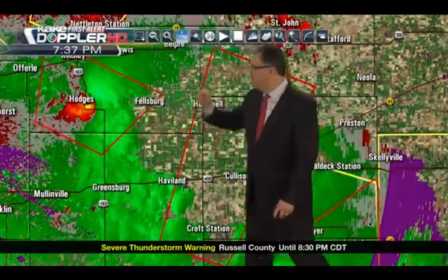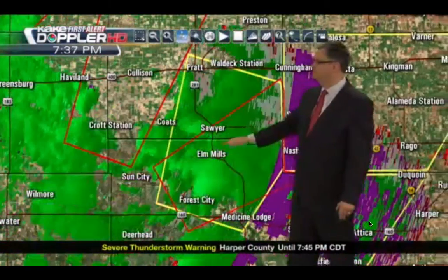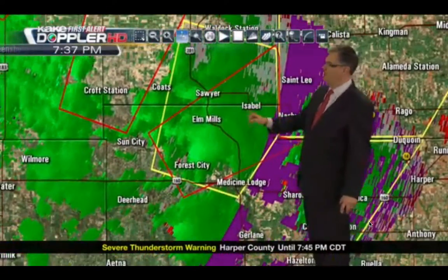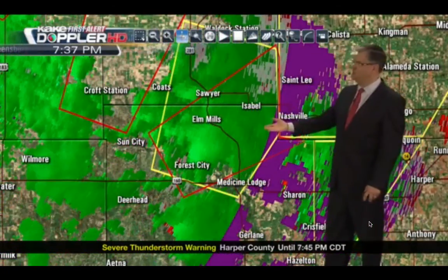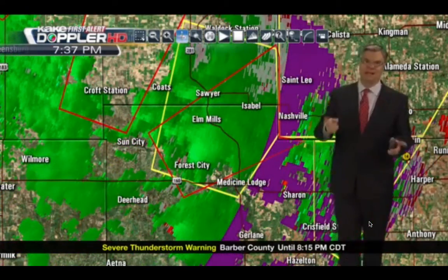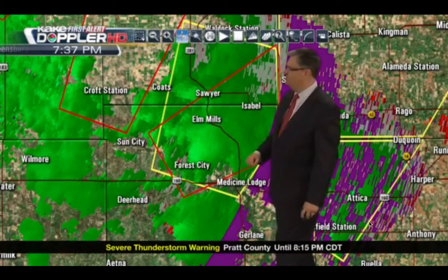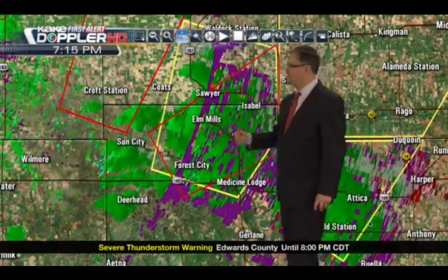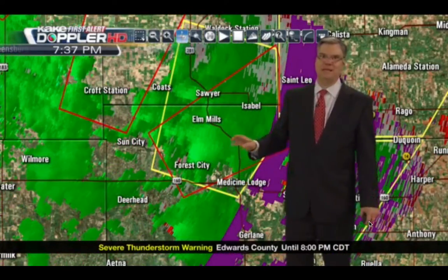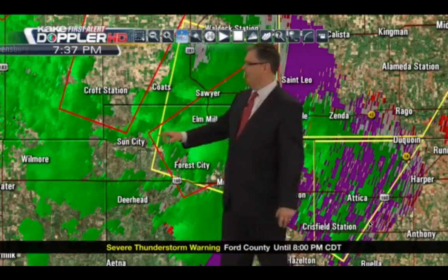No. I would just say that we've got two chasers trying to move east to get out in front of these new storms. All right, and now we're getting back into that tornado warning in effect for parts of Barber County and southern Pratt. Sawyer, Elm Mills, Forest City, as well, does not include Medicine Lodge. And earlier you may have seen a couple of pixels of rotation here, but I'm not seeing it now. So I'm not going to pay a lot of coverage to this storm because I don't really see a tornado threat at the current moment.